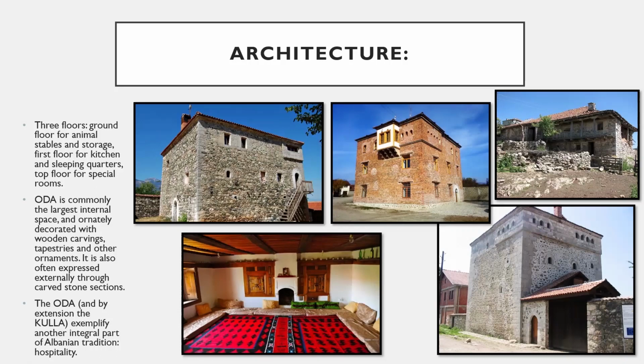Because when we talk about kulas, I know my parents used to tell me there were 30 people, 40 people living in these kinds of buildings. And we're talking about my grandfather, his 4 brothers, and then their sons and their sons and daughters. So it's a huge family living here.